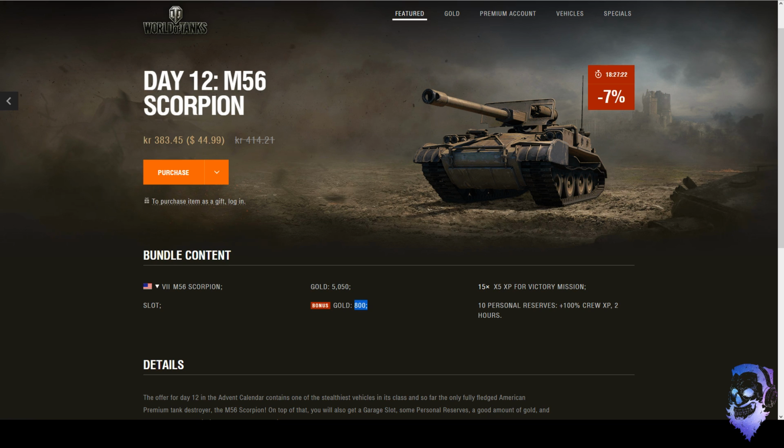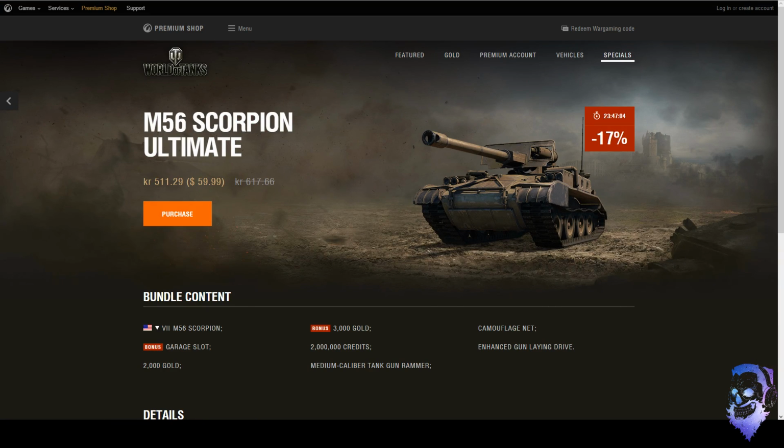In some strange way, because the gold's more precious than things you can get for credits. But it's a bundle. Just buy it separately. I don't think you should buy for these things, to be honest. You also have the 15 times 5 XP, which is not a bonus, which is weird. I don't know how that works. Minus 7%. Wow. Fucking sick, mate.